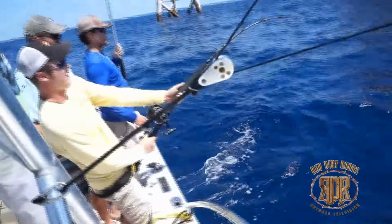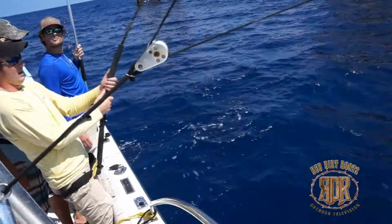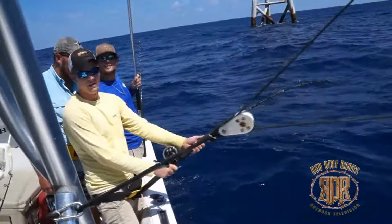top. He don't like that boat. No. Not like that boat. So what are we going to do about that? Keep getting him up. You don't want to do that.